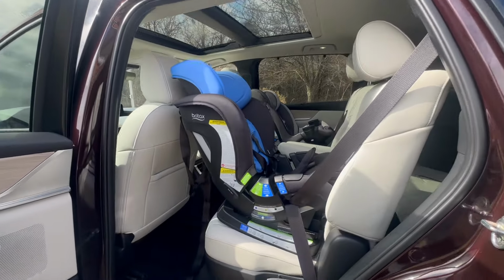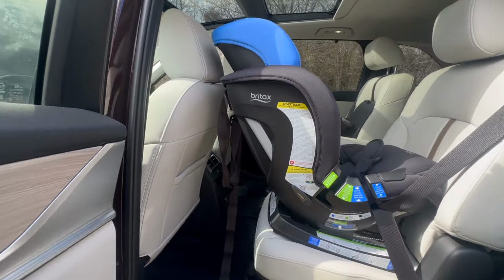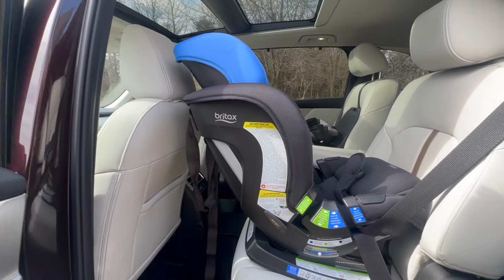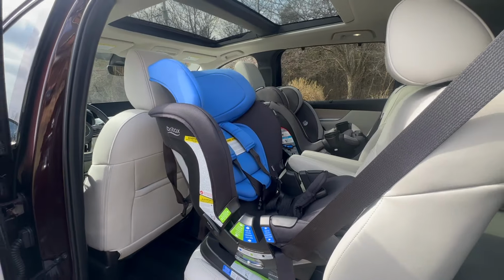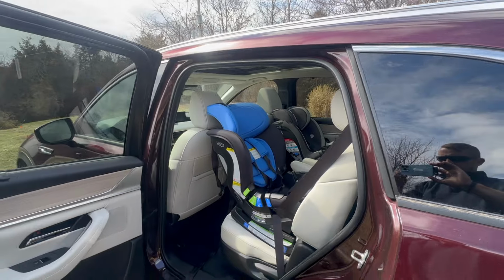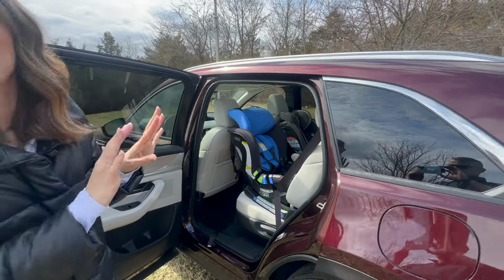And as you can see with that seat set for myself, I only have just a few inches of clearance to spare. I would expect for a three-row SUV with this particular car seat, I would have had a little bit more room. But let me go over to the other side and I'll show you a more worst case scenario option where this car seat would definitely not work for this car.